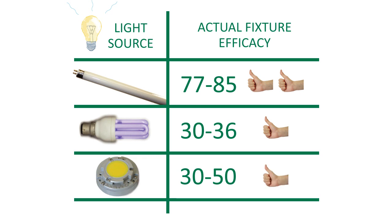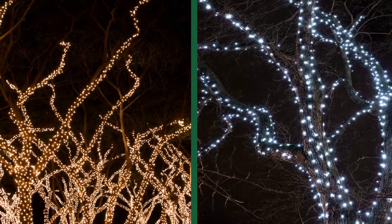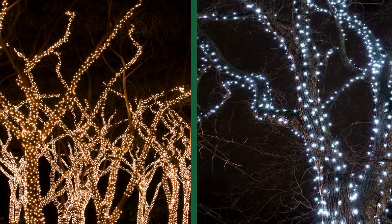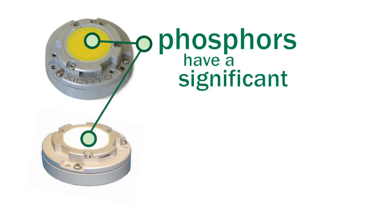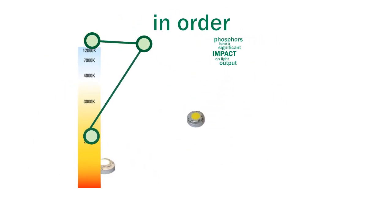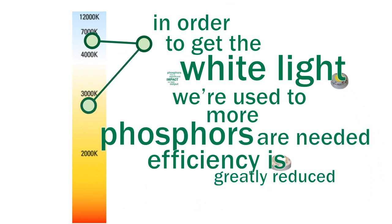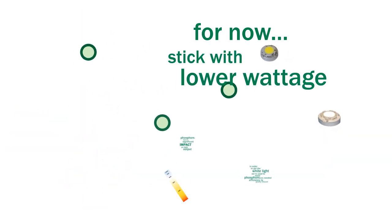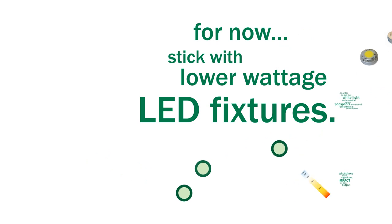The major technological inhibitor for LED efficiency is the method in which we create white light. You may have noticed that LED Christmas lights have a bluer tint than we're used to. This is also true for super efficient LEDs in the commercial arena. That blue light is due to the mixture of phosphors over super efficient blue LEDs, and the phosphors have a significant impact on light output. In order to get the white light we're used to, more phosphors are needed and the efficiency is greatly reduced. So for now, stick with the lower wattage LED fixtures that would replace applications where you would typically use compact fluorescents or incandescents.